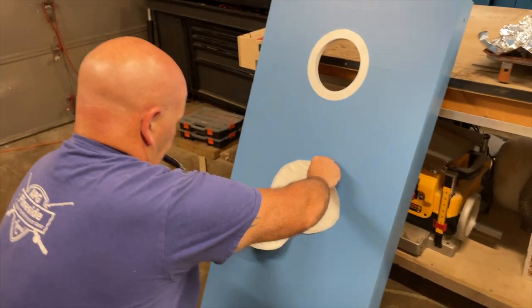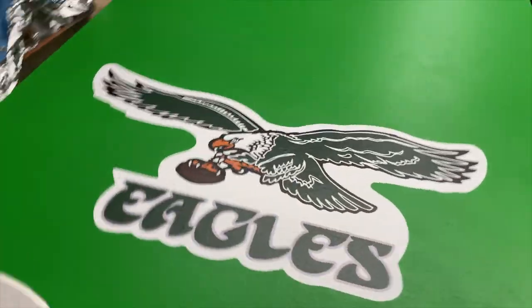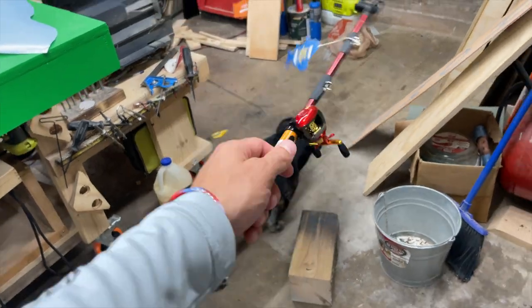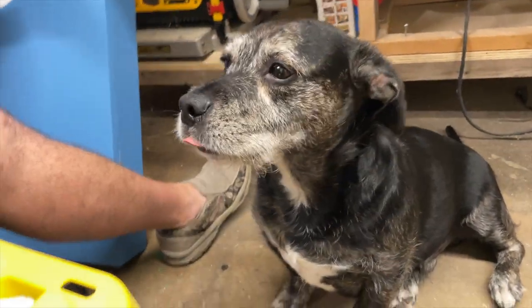We got Picasso right there. It's like a master at work. Little Eagles board action right there. It's about the only fishing that's gonna get done today. Your shop dog king? Your shop dog? Little shop dog. Yeah? No. Camera shot?